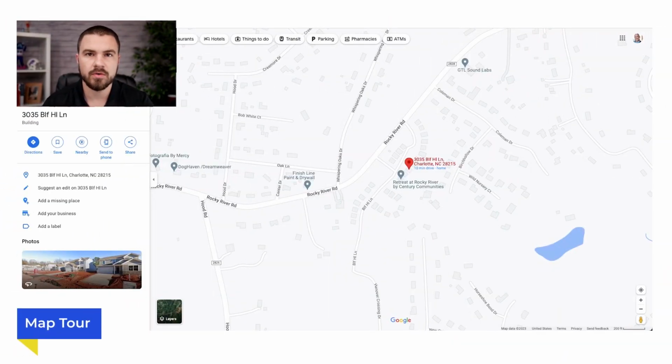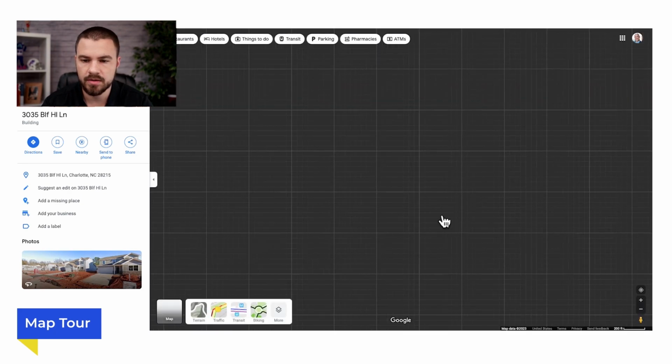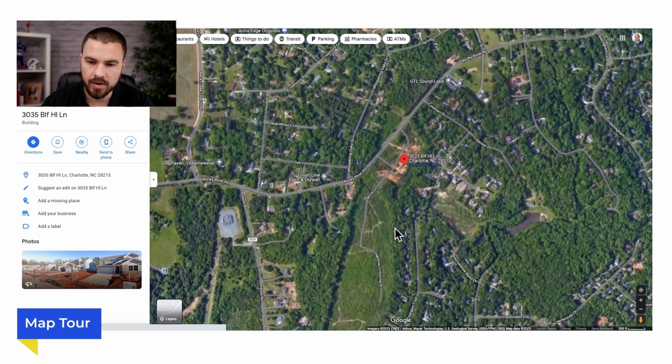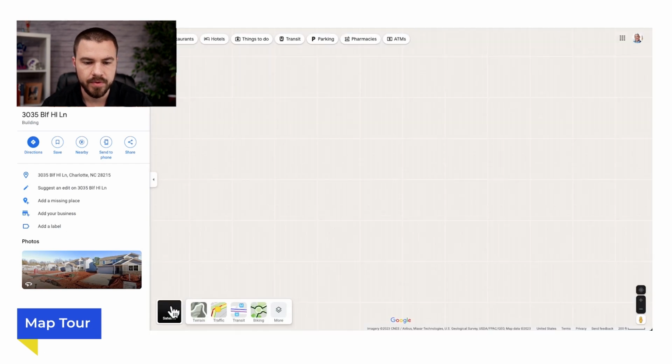So I hope you enjoyed that model home there. And as mentioned, I wanted to get you on the map to get a better understanding of where everything is at. So you can see here, the neighborhood is right here, and you can see a little bit of an outline. It goes all the way down this area, the 44-acre community.